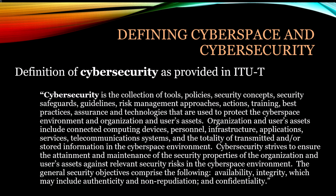Cybersecurity strives to ensure the attainment and maintenance of the security procedures, controls, and properties of the organization, keeping them relevant and minimizing security risk to those assets in the cyberspace environment and realm. The general security objectives comprise availability, integrity, and confidentiality, that's your CIA, and may include other things like authenticity and non-repudiation. Again, CIA: confidentiality, integrity, availability, and also things like authenticity and non-repudiation.